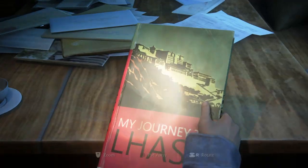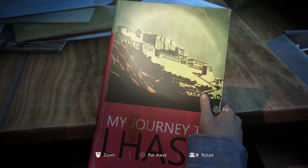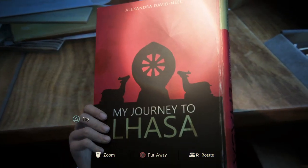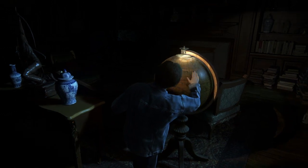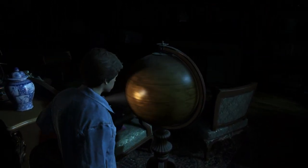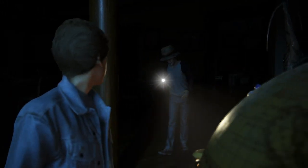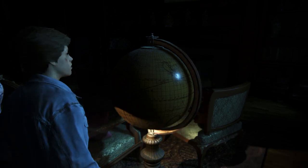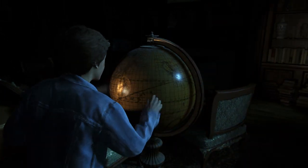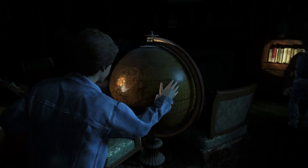I just read this one. Oh, yeah? Is it any good? It's kind of incredible. It's about the first Western woman to visit Lhasa. I'll get there myself one day. So where are we going? Huh? Well, if you could go anywhere in the world, where would you pick? Anywhere? Anywhere. Okay, well. Here we go.